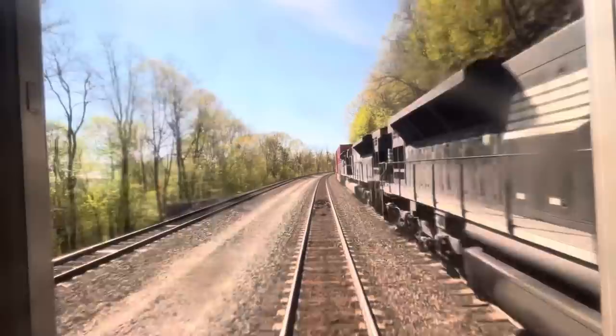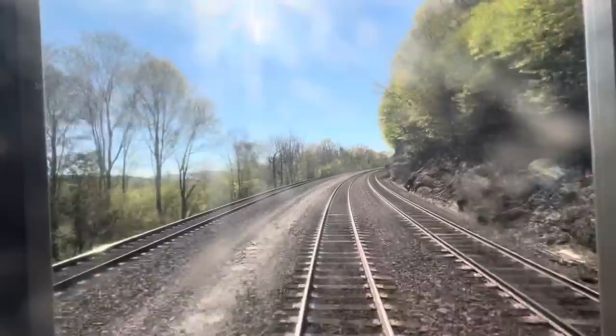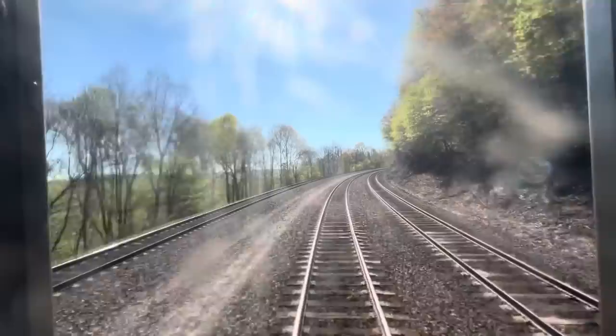A helper locomotive is shoving the intermodal up the east slope. They'll probably cut off at Gallitzin and go on the loop track and come back down this line, engine light, back to Altoona, their base point.